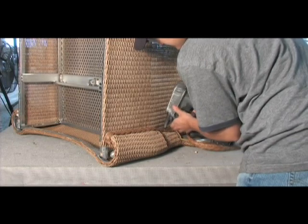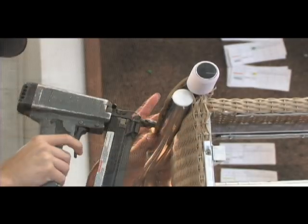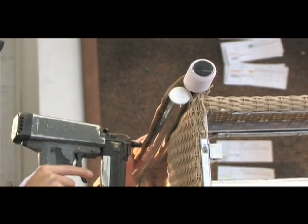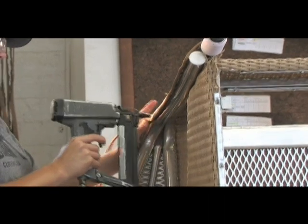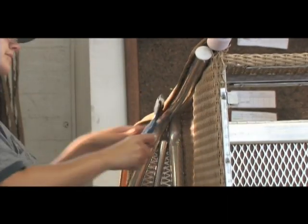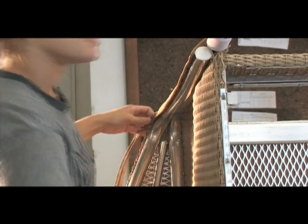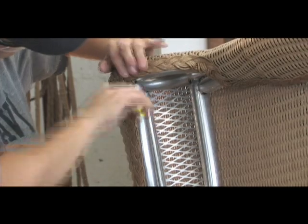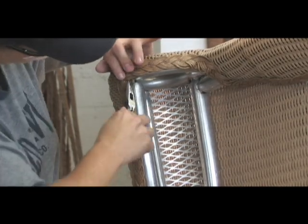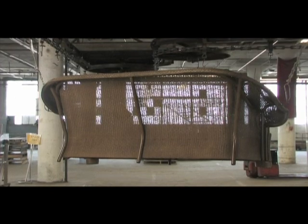The last assembly step is the application of the braid. A trim of braided cord, as well as the welt cord, are stapled into place around the edge of the frame. Each section is carefully fitted into place by hand, making adjustments to the braid as needed to give it its final form.